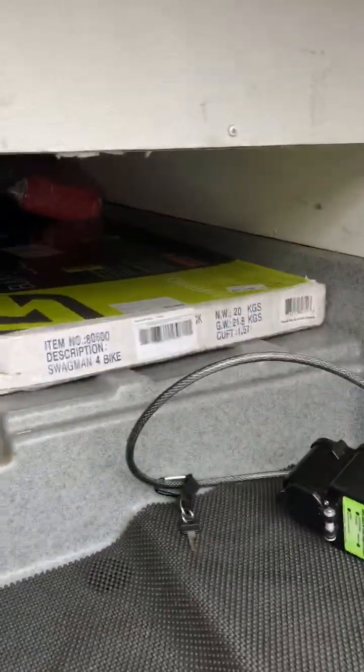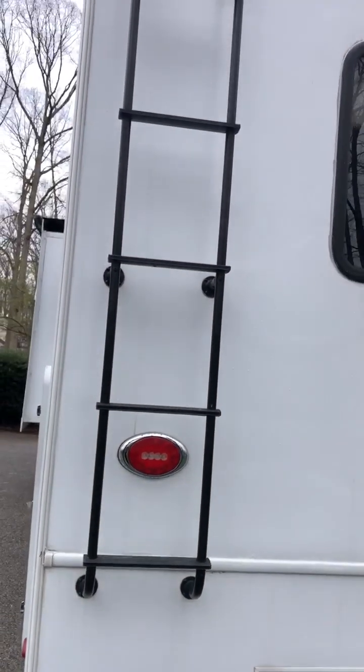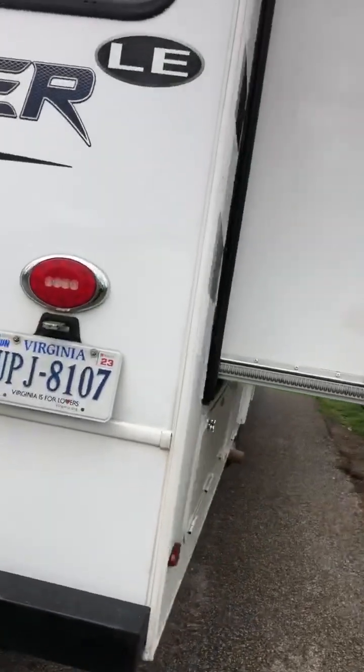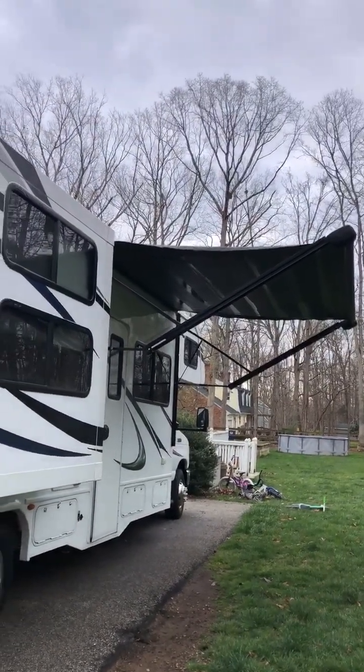4-foot table, ladder racks. Back there you can see 8 camping chairs, most of them new. Surge guard protector for when you are at camp. Other side with the slide, the awning. Coleman barbecue grill, the bike racks. Again, all the chairs for camping.